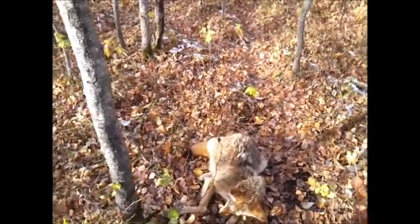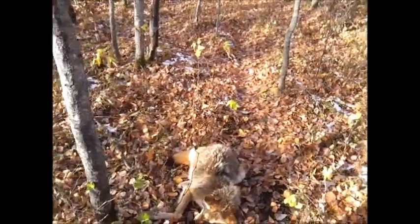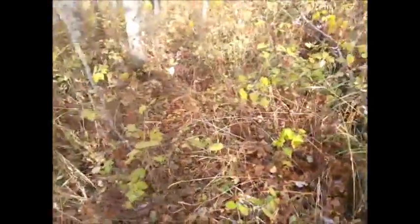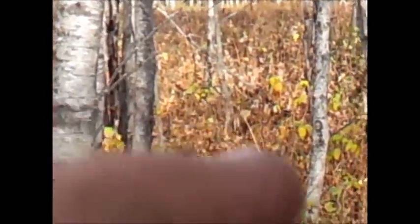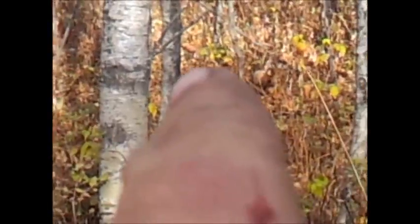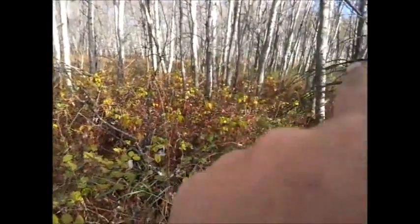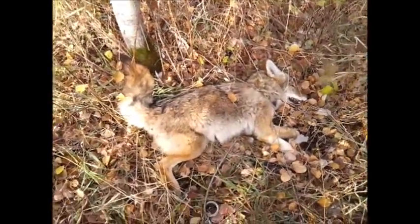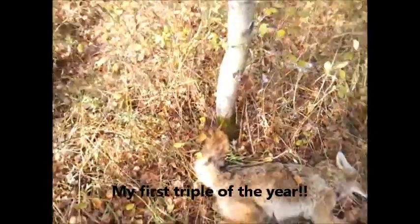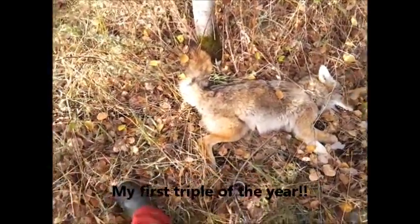And I can't see unless I go for a walk to the other ones. Let's see what else is out here. Okay, you can see it's kind of blended in there, but right there is number 2 coyote. Number 1 is right there, and here's number 3. So I had a triple here already, and I got 4 snares checked, so I got 2 more to check yet.